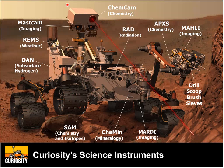So now that you know the goal of Curiosity, I'll introduce you to some of her instruments. I'll start at the top. This is ChemCam at the top. It uses a laser to ablate, or zap, a rock or soil and create a plasma, which it measures and determines the chemistry. Below it is MastCam. That's a camera that provides us really beautiful images of not only outcrops and soils, but also panoramas of Mount Sharp and the surrounding terrain.